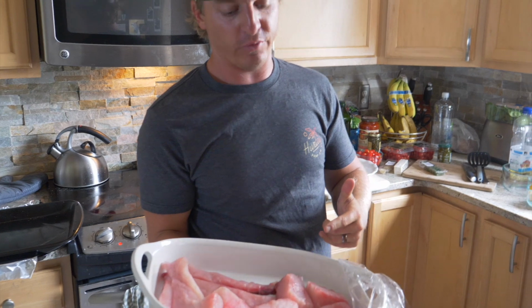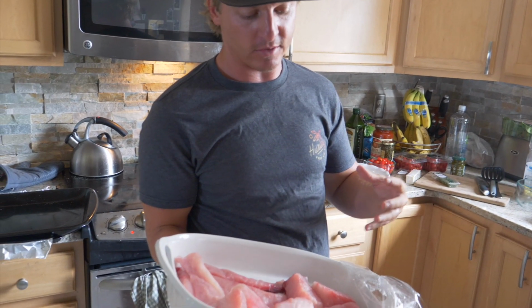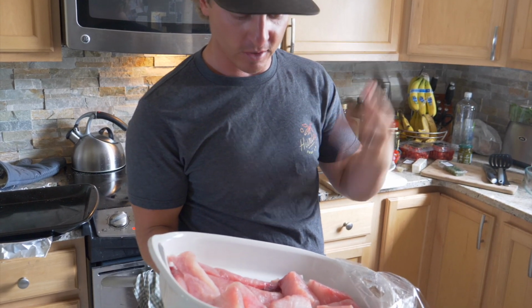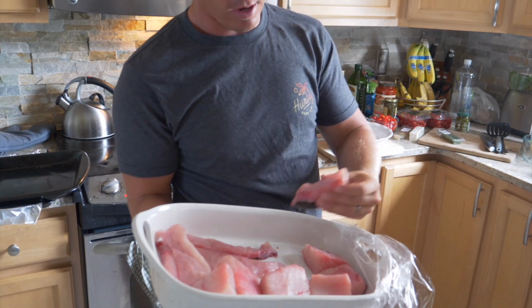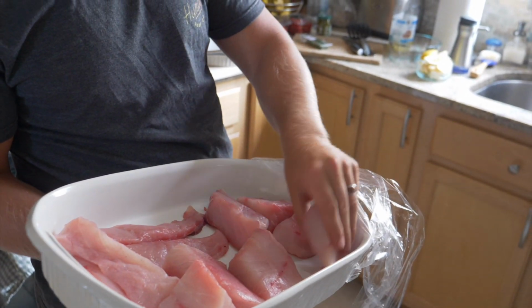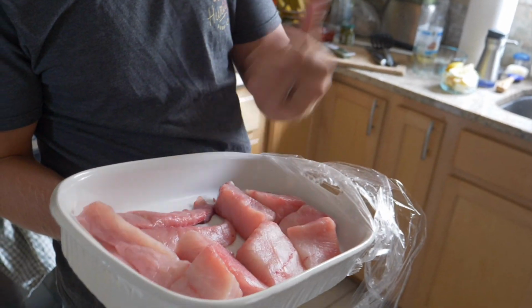I'm super excited for you guys tonight because I'm gonna be making this awesome Italian recipe. And anyways, let's get right to it. I'm gonna show you guys how easy it is. Hopefully if you guys are lucky enough to get yourself on some cobia meat, then this is an amazing recipe.